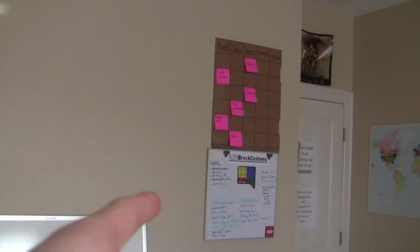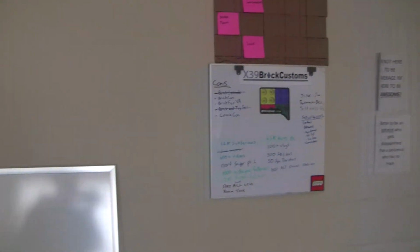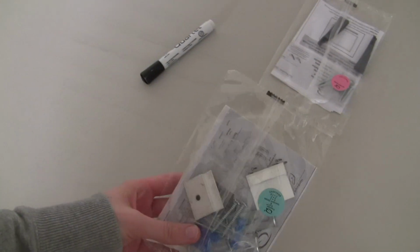So, big update. Got this huge whiteboard. There's a comparison. This is a 2x3 foot whiteboard. That I believe is a 1.5 by 1.5, maybe a 16 inch by a 16 inch, a little bit smaller. Just got this in from Amazon. Got a marker. There are some brackets here. I'm probably not going to use these. I'm probably just going to use some sheetrock screws. And yeah, so that came in Amazon Prime 2 days.